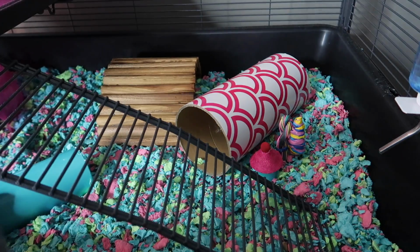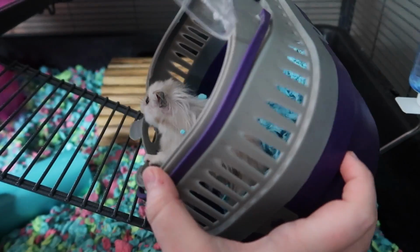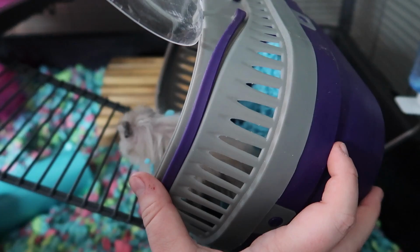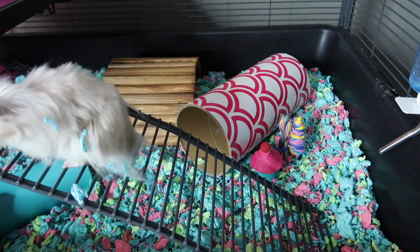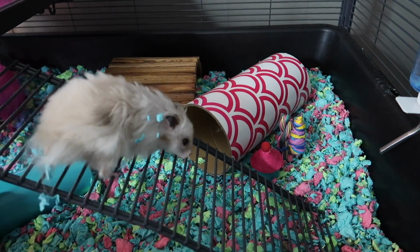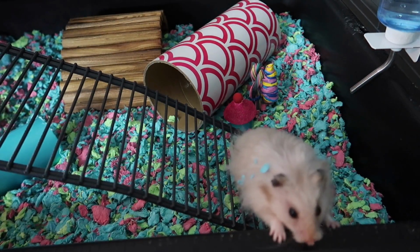All right, are you ready? So he's just in here. Just gonna let him crawl out onto his ramp. Come check it out. He'll probably go right up to the food. He is covered in bedding now. Were you having fun in there? Let me shut one of these doors so he doesn't try to jump out when I'm not looking. So that is Mr. Fluffy Butt in his new cage.